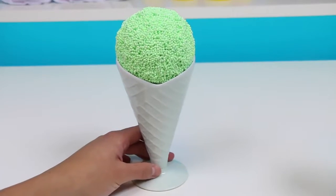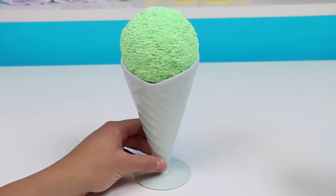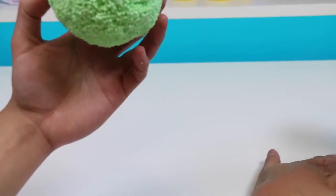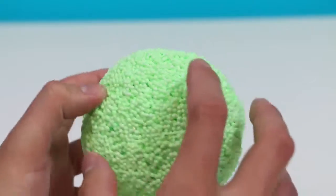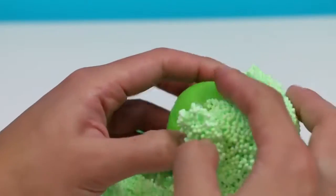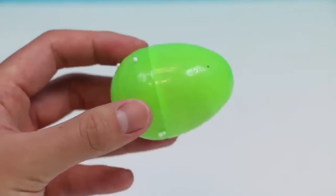Whew! I'm getting full off ice cream. Woohoo! Excuse me, but I think my stomach has room for one more ice cream after that burp. So let's check out this mint flavored one. Let's melt it! What color do you think the egg's gonna be? Whew! If you guessed green, you're correct. But we all knew it was gonna be a green egg. Alright, let's crack this egg open.